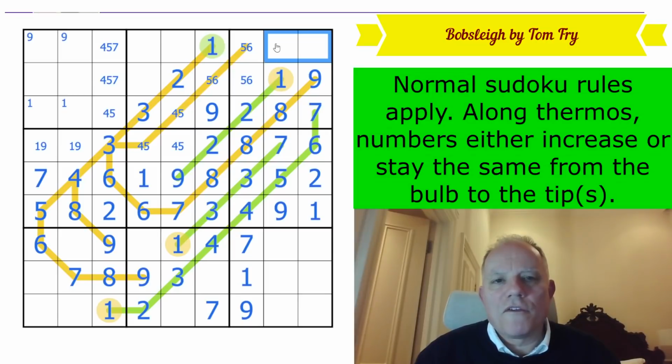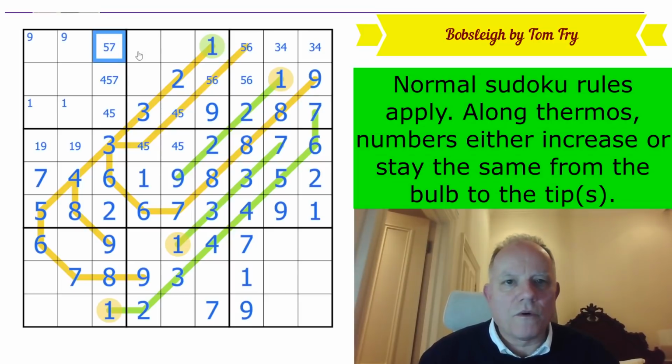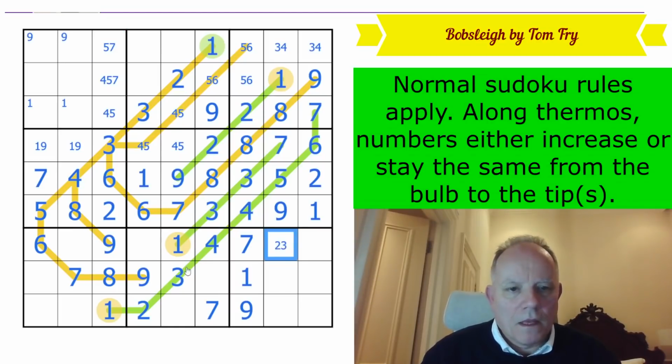So there's a 3-4 pair up here, which I can write in like that. That's not a 4. 6, 9, 1, 4, 7. This is 2 or 3. 5, 6, and 8 to go in here. They're not resolved. That's so surprising.